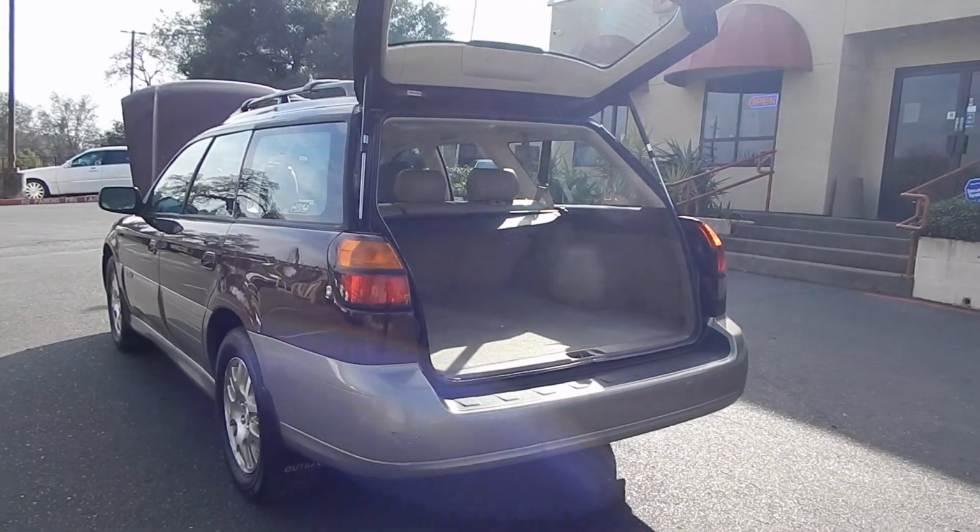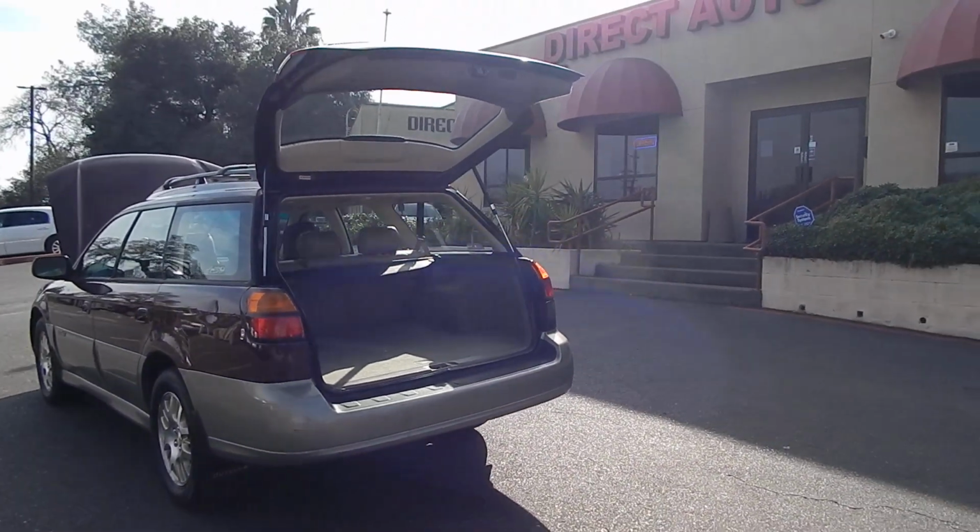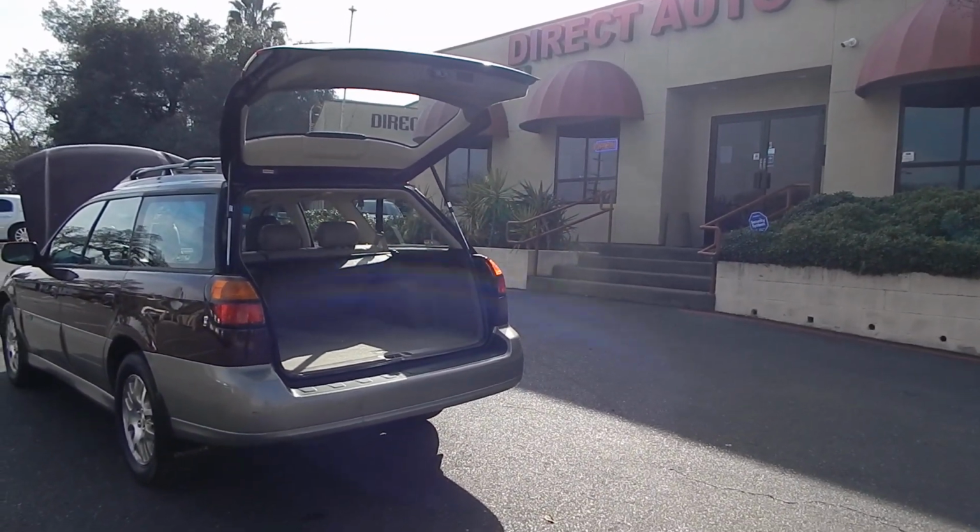Folks, if you're looking for a clean, affordable option to get you from point A to point B without a whole lot of headache or trouble, this is it. Come on down and see us.